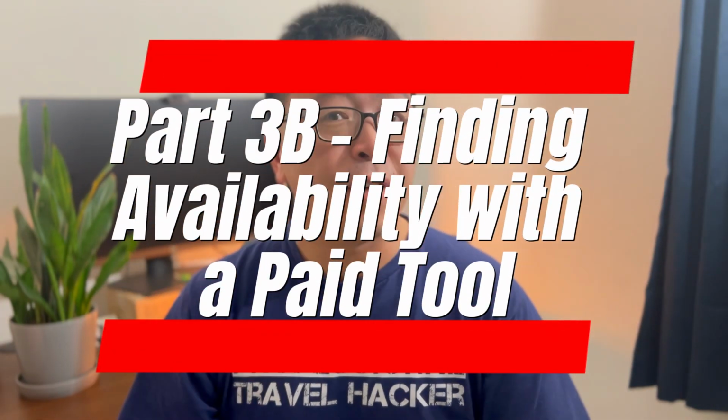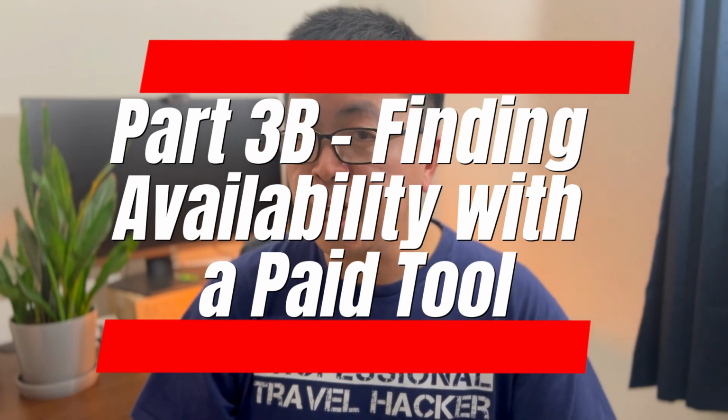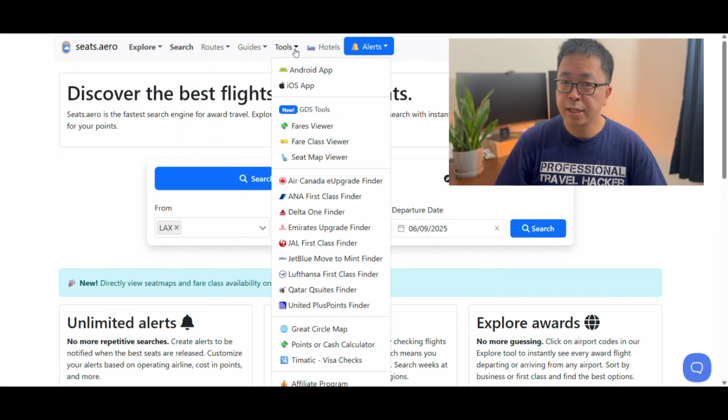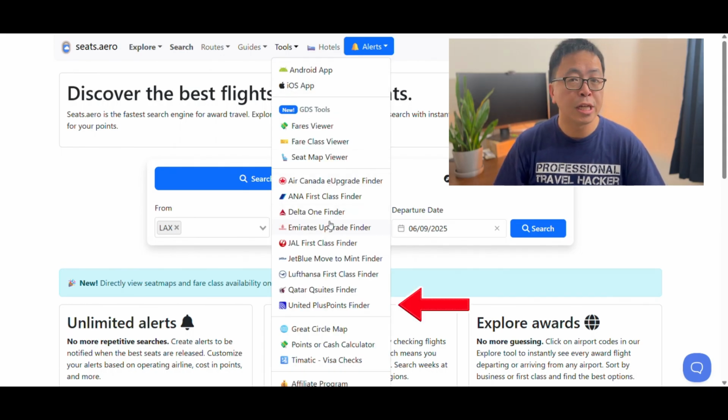Part 3B, finding upgrade award availability the easy way. Step 21, let's assume that you have Seats.Aero access, or some certain influencer is willing to help you look for some upgrade award availability. Leave a message below in the comments. Go to Seats.Aero, the webpage. Step 22, go to Tools, and in the drop-down, look for the United Upgrade/Plus Points tool.